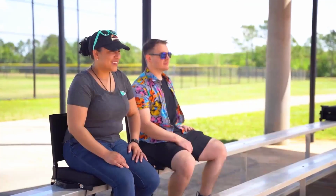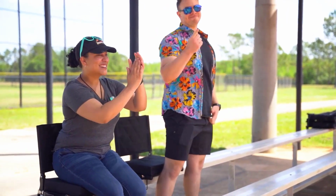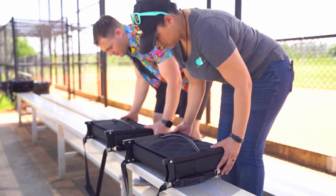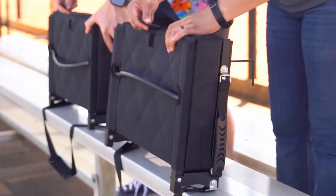This stadium seat has a cup holder and handy mesh pouches, and you can carry it with the grab handle or padded shoulder strap. Considering the lower than average price tag, it's an excellent value.